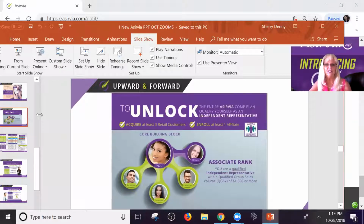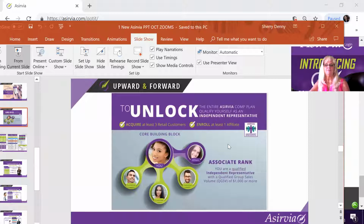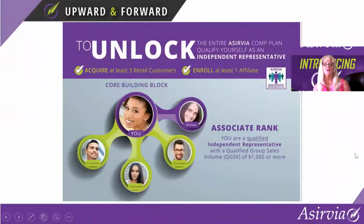I'm going to go right into here and show you the way that you can unlock the entire pay plan here. Well, there's actually another way. If you didn't want to unlock it, you can just become an affiliate, and you can actually get paid on 2 different levels. That is, the first direct sales commission that you make is 25% on that initial sale.